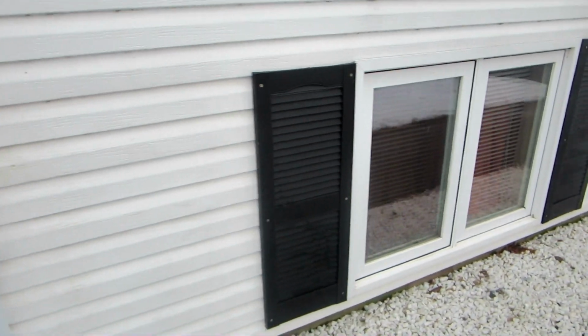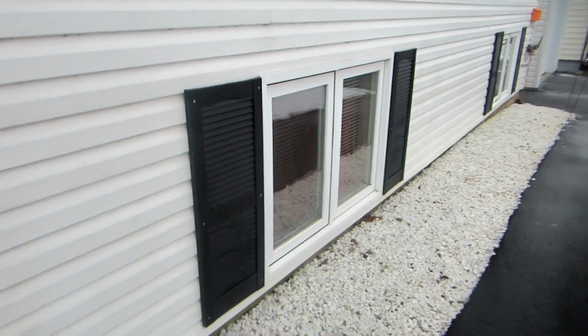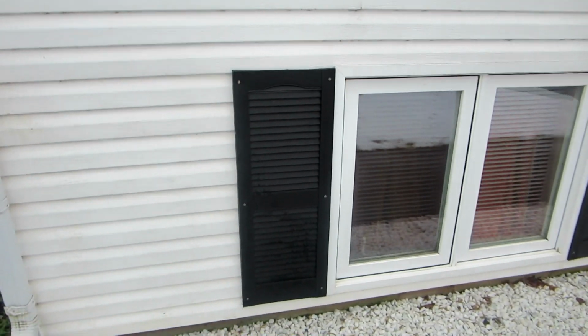I also want to mention that Glenn was the one that painted both the doors and my entryway as well. So a big thank you to him for all his hard work.